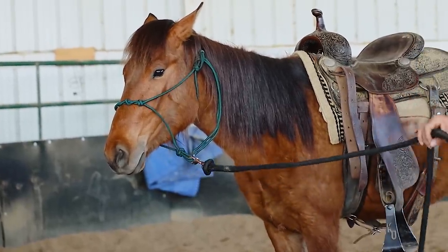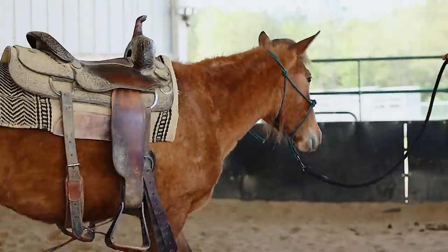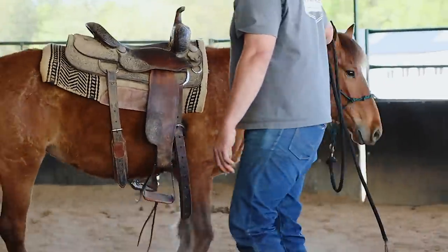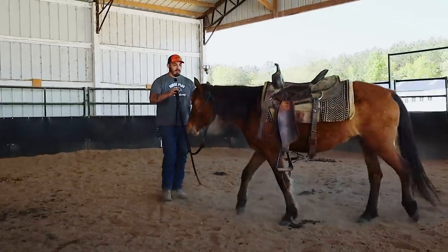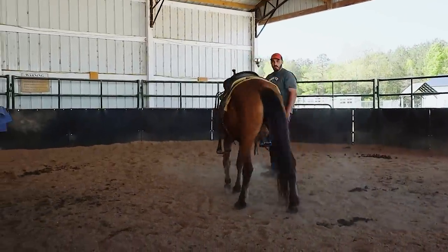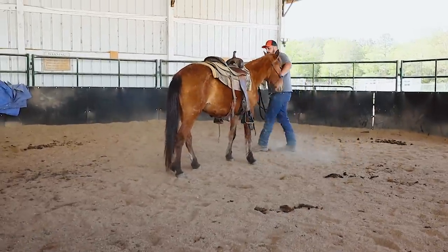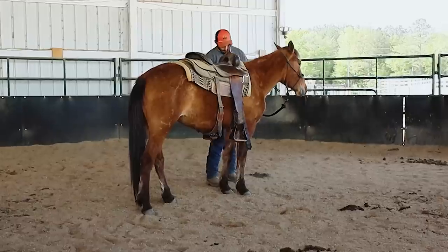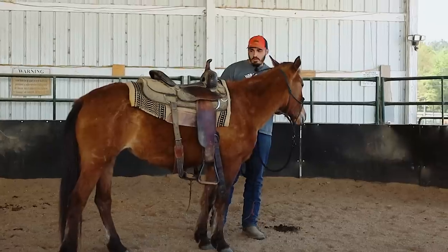So I'm gonna walk her a couple steps. She's got that hump on her back like she's thinking about bucking. I don't know if you could see that behind the saddle there. The back of that saddle's off her back pretty far. So I could tell she's thinking about it. So yeah, Dave, we're probably not gonna put you up there today. So I'm gonna go ahead and turn her loose.